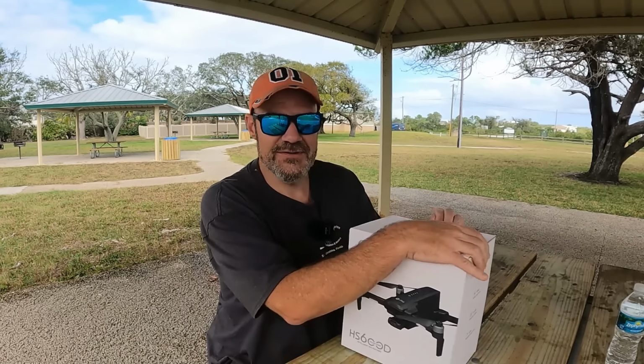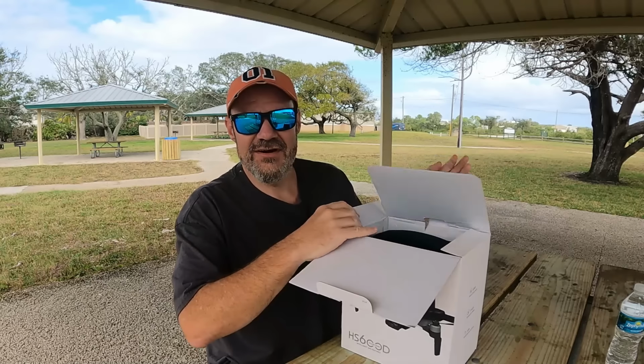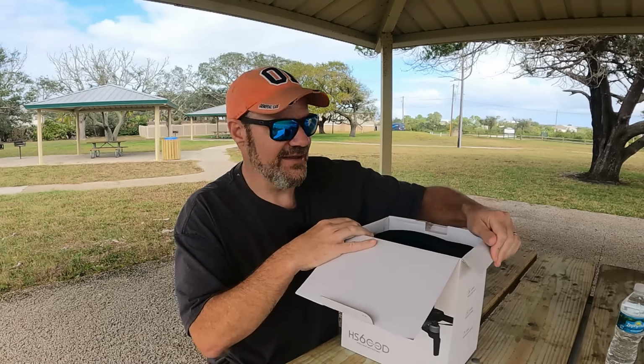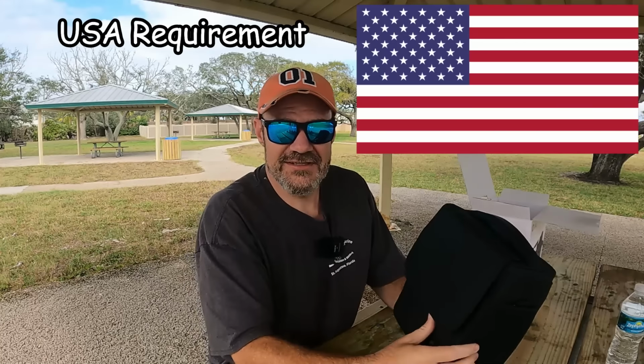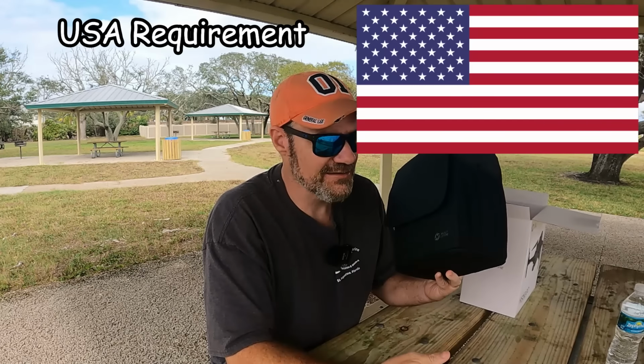So let me get this out of the box. I'm gonna show you what's in here. Just to let you know, I've already opened this up because I had to register it with the FAA. Of course, I fly under Part 107, but you're gonna have to register this with the FAA also if you buy this, even recreationally, because it's so heavy.